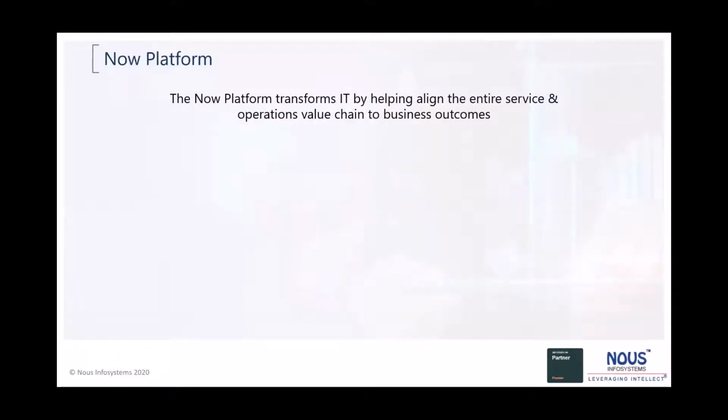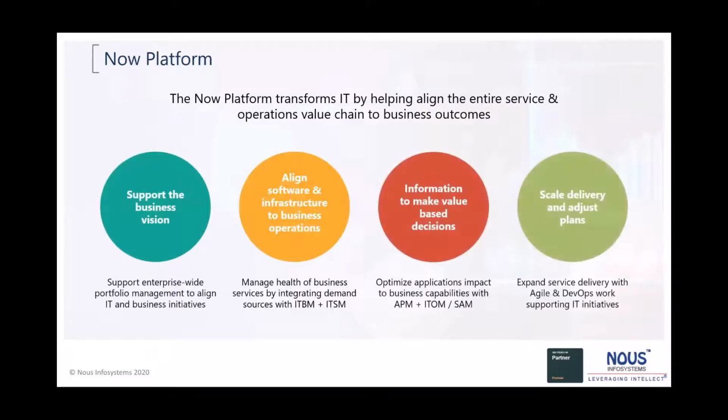The ServiceNow platform transforms the IT organization by helping align the entire service and operation value chain to business outcomes. That's kind of the entire philosophy of the platform. It helps support the business vision. It aligns the software and infrastructure to business operations. It helps put the information together to make value-based decisions, and it scales the delivery and helps you adjust your plans.